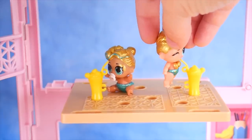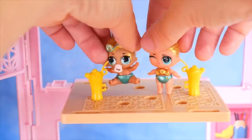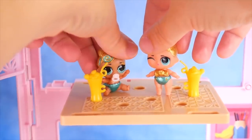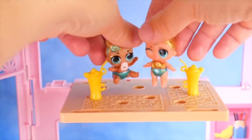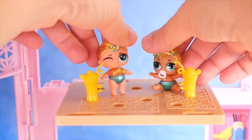Fruity smoothie. Mine's strawberry banana. What's yours? Let me see. Pineapple coconut. Hey, want to switch? Okay. Yummy. Want to check out the rest of the house?